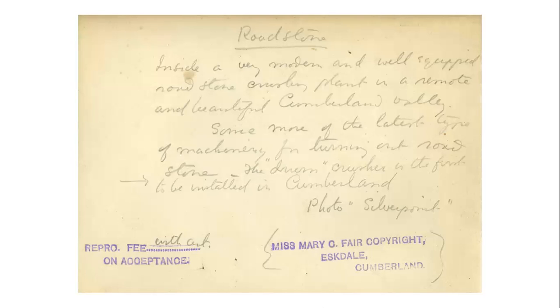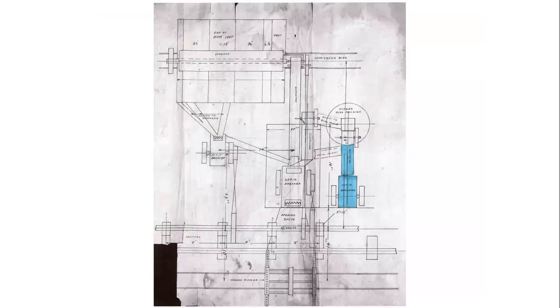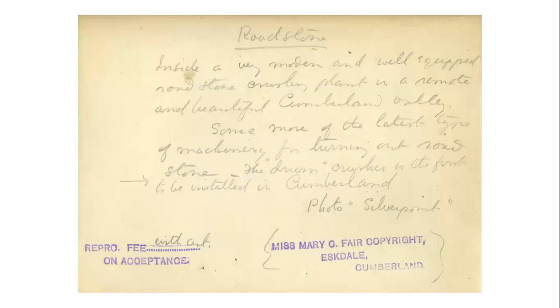This is just the back of that picture and illustrates how grateful we are to Mary Fair. Very few other photographers would have bothered to take a photo of the inside of a machinery plant. And curiously, we get more information from her prints than we do from her negative index, the official index, because that was very sparse. And on this, she's actually putting captions for the pictures for publication, in this case with an article.